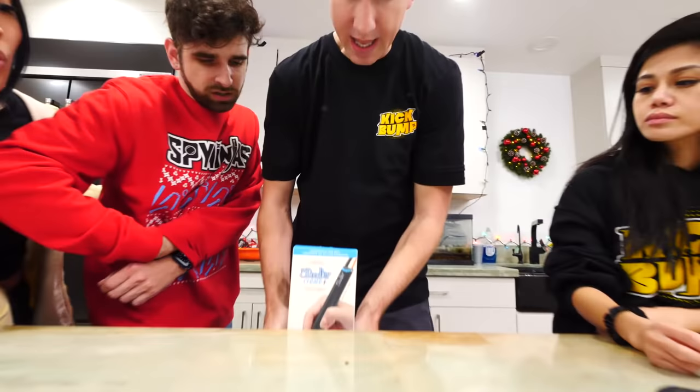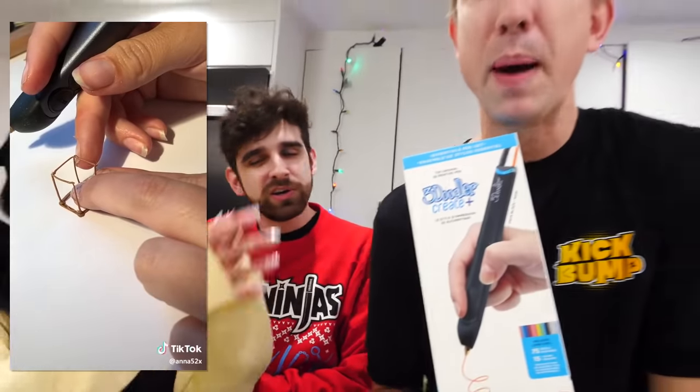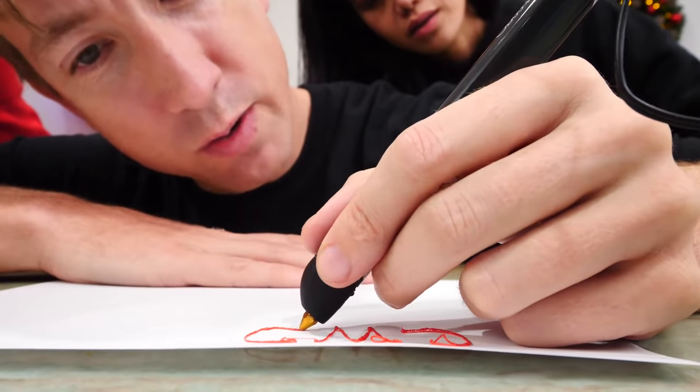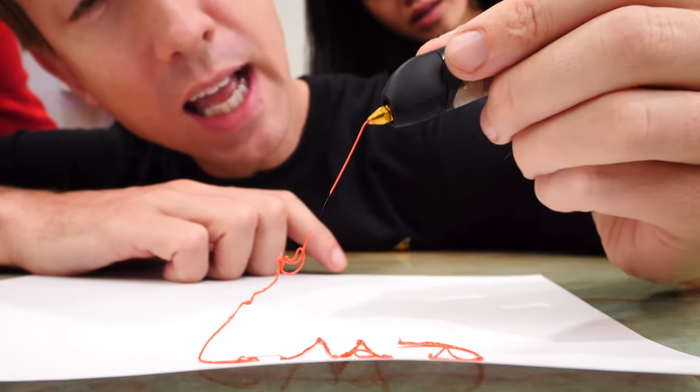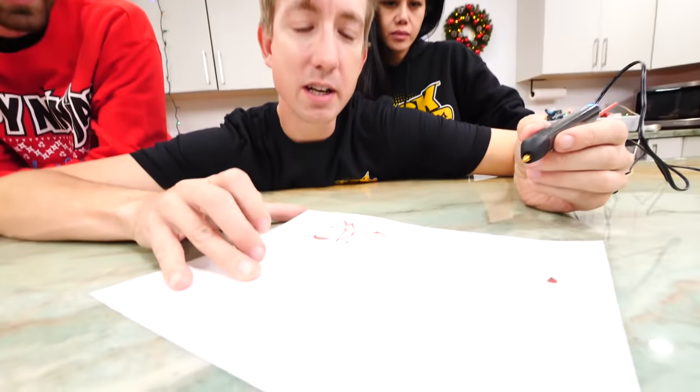The first gadget is the 3D Ruler Crit Plus. It's a pen that draws real life 3D objects. There we go. Whoa, you gotta keep it going though. I don't know what I'm doing. Oh no! Stop! Whoa! Stop! It's floating! I tried to make a CWC, but the thing won't stop.